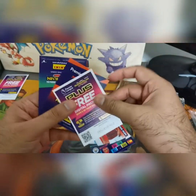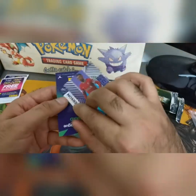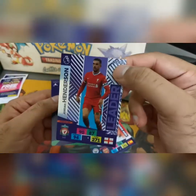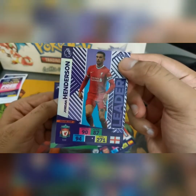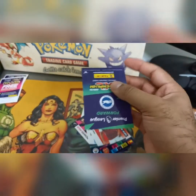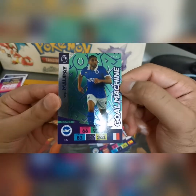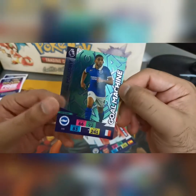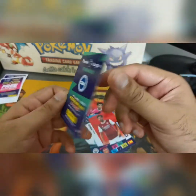Here's another code. Here's one of the rares, Jordan Henderson, he's the leader. Definitely surprised me as a leader, but he's definitely doing well in that position. Pretty cool. Final card is Neal Maupay, Gold Machine. I don't think he's actually a gold machine, but I get what they're trying to say.